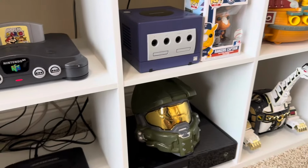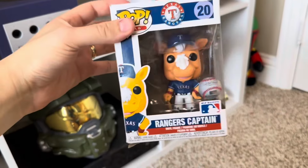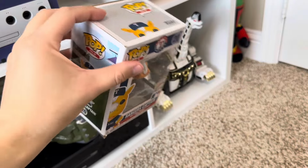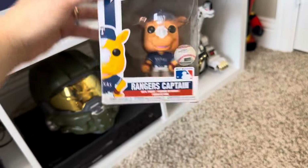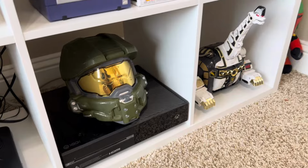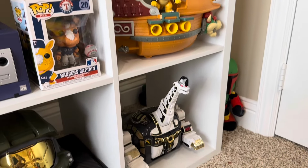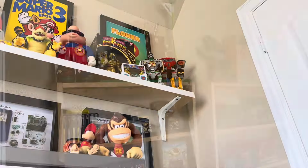So making our way down a little bit more. We got the GameCube here. We have this random Funko Pop that I found thrifting. It's from the Rangers captain. I'm a big Texas Rangers fan. They won the World Series last year. Super awesome. Anyway, I think that looks cool there. We have my Xbox with the Master Chief helmet on top. Bowser's airship. And a cool Titanus figure there that goes along with the original Mighty Morphin Power Rangers figures.